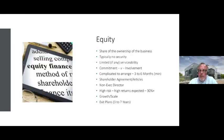And then the third, perhaps most common type of finance is equity. And again, that's share of ownership of the business. Typically, there's no security required when an equity investment's made. It's not generally called upon to be serviced, although in reality, they may structure the deal, and I'll come to what that means in a minute. But typically, there isn't a repayment requirement. The lender will see themselves as committed to the business rather than involved.